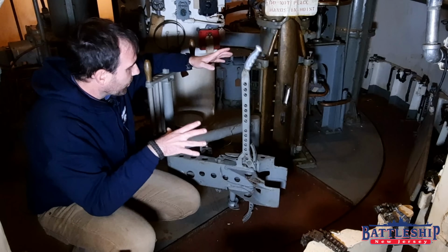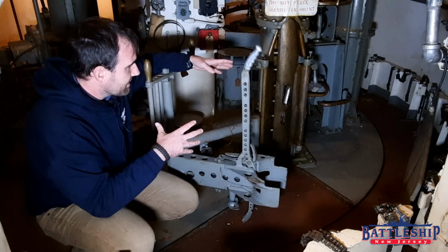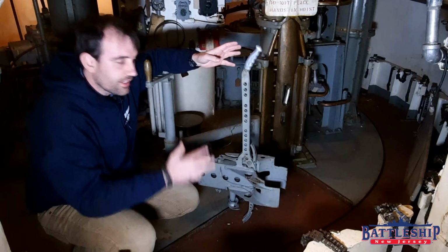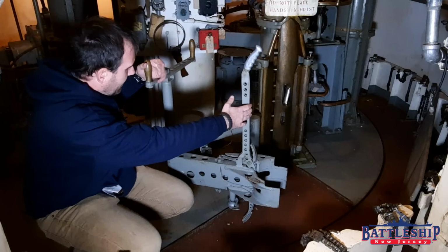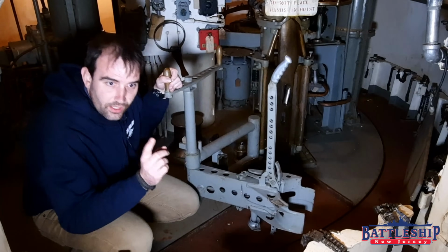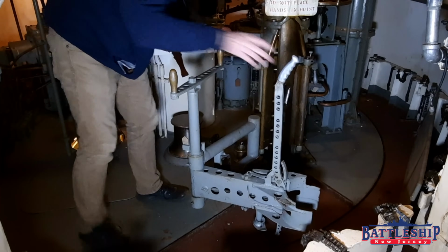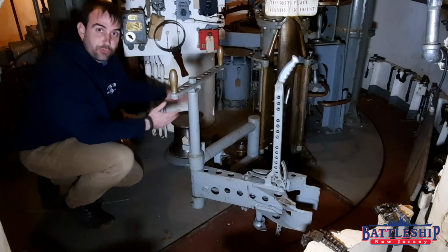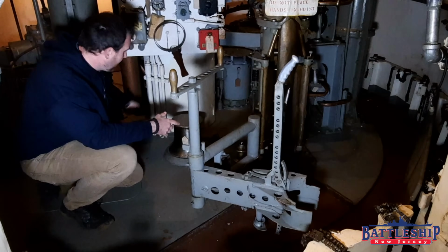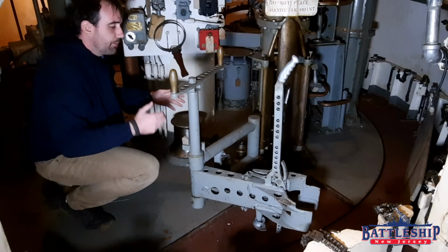The absolute coolest feature of the shell handling process is, unlike on the Iowas where you've got 2 guys just manually trying to roll this thing across the deck, you've got some mechanical assistance here from this device. So, it's 2 guys still. One guy is manning the device, and another guy is back here at the gypsy head capstan, just like we've got on the Iowas. Got a rope going through that, going around the base of the shell so that it will pull it with all that weight.